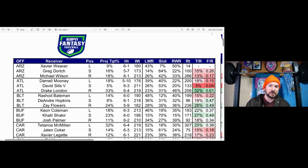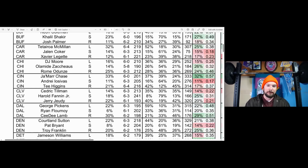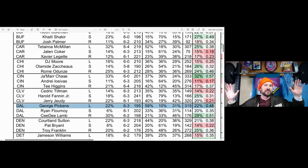And the first wide receiver we're going to be talking about today is the Dallas Cowboys' George Pickens. So I'll highlight him here so you can see exactly what I'm talking about, man. It's George Pickens, all right? He is running routes on the outside, only in the slot 10% of the time, running a ton of routes. The most routes out of any wide receiver for the Dallas Cowboys. CeeDee Lamb's only at 176. This fool's over 300. And just look around. He's been running a ton of routes. His opportunity has been amazing this season.